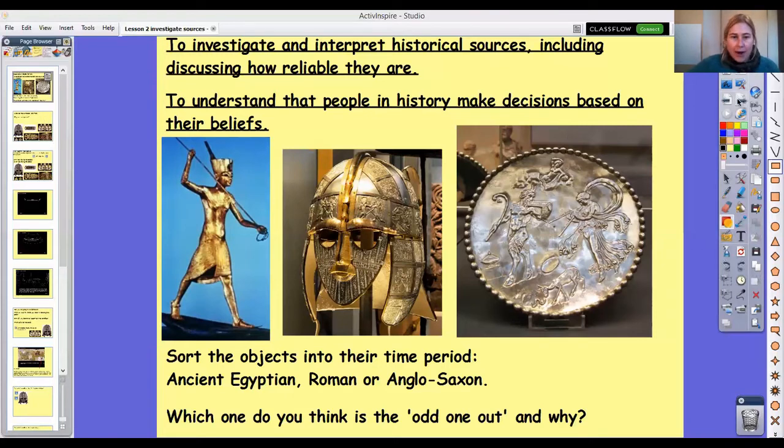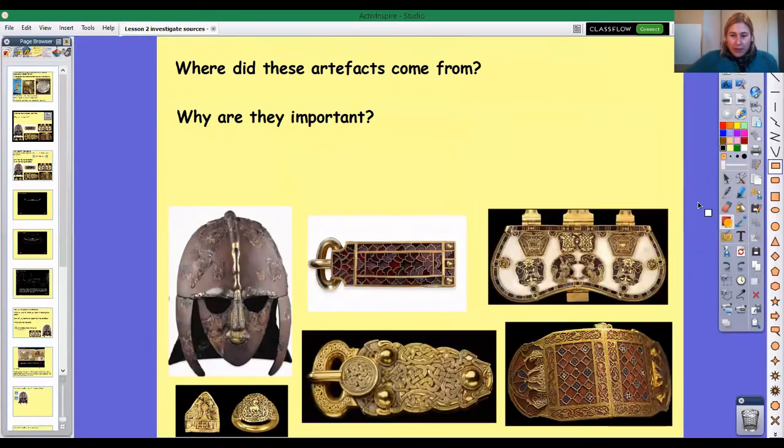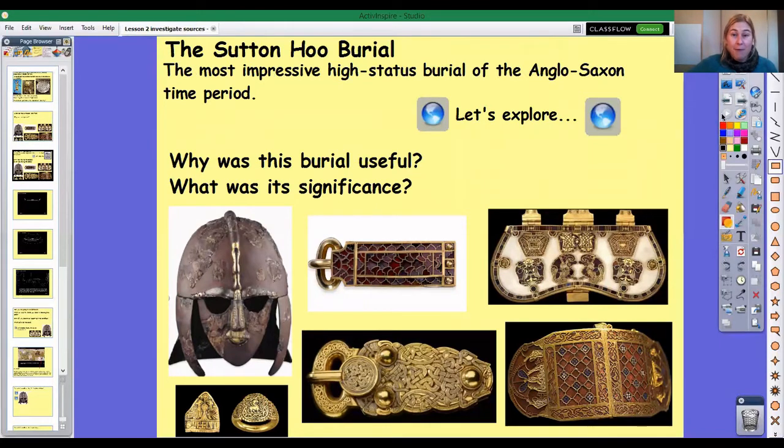Okay, let's carry on. So we want to explore these artifacts in a bit more detail today to find out a bit more about them. So where did these artifacts come from and why are they important? Well, the artifacts came from a place called Sutton Hoo. They were found buried, and it was the most impressive high status burial of the Anglo-Saxon time period.